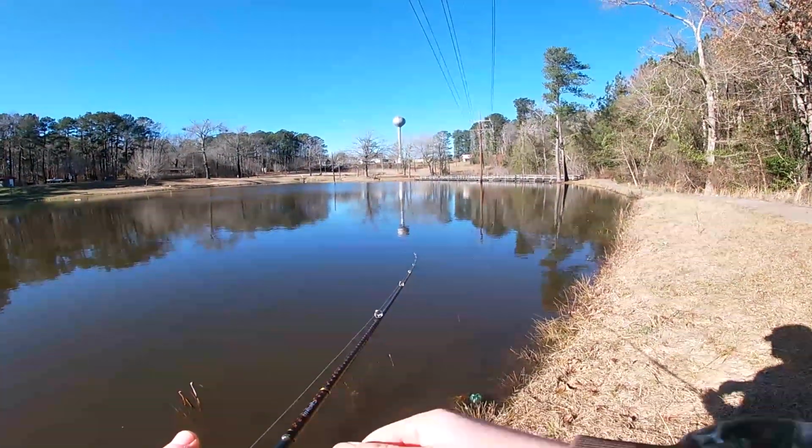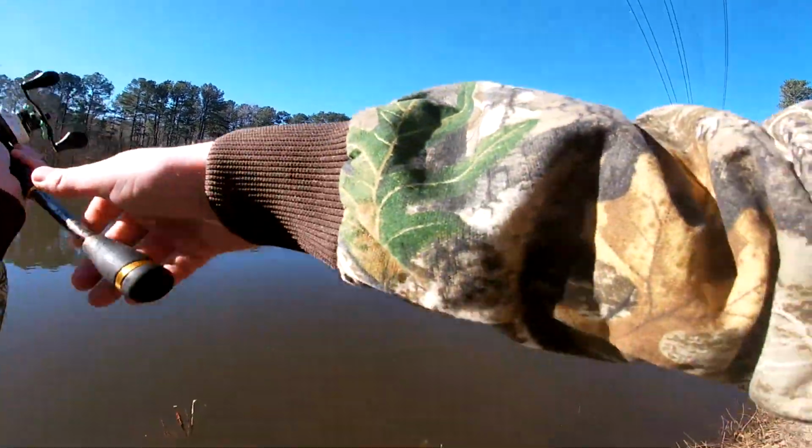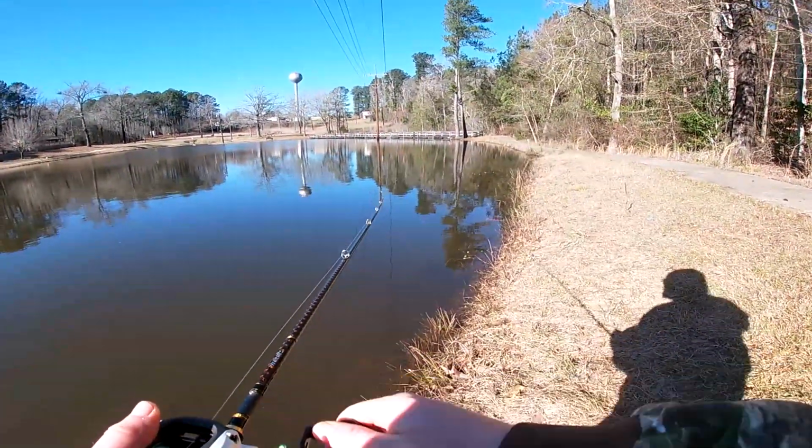Felt like I had a little bump there. You don't really get too many bumps with these rainbow trout. They're so aggressive, they just slam it. So, could have just been a stick or something.